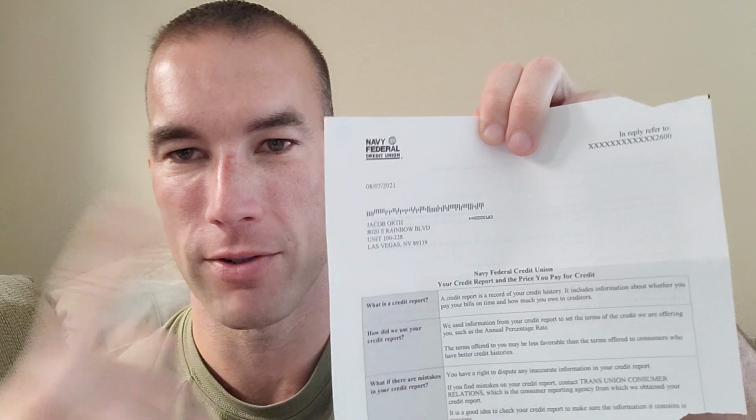And the other thing you're going to get when you do apply for the credit card is this paper right here. Whether you get approved or denied, you will get this paper from Navy Federal. And it is something that a lot of people just throw away because it looks like, this is the one I got. This is my business address. Don't worry, guys. Okay, that's for the office.